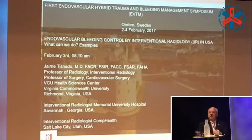6.5. By the way, nobody has mentioned neuro cases here. I don't know if you or somebody does, but we do neuro intervention as well in our institution. And also nobody has mentioned pediatrics, which is so important. We have a lot of injured children in our institution.